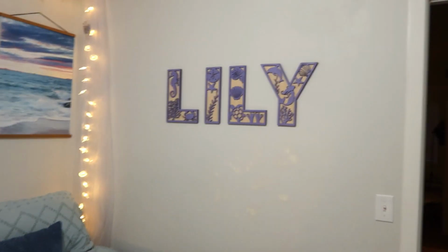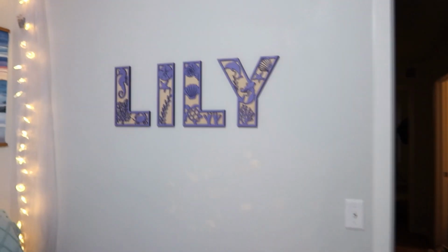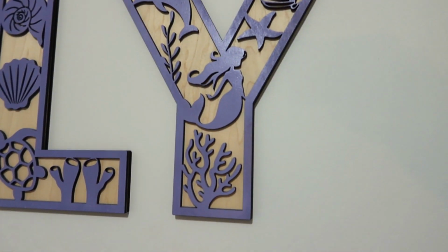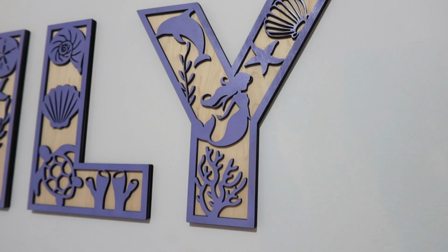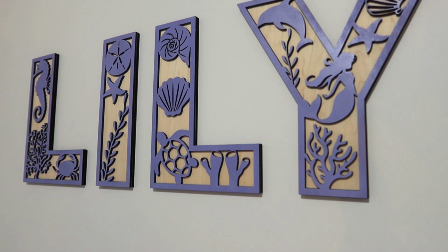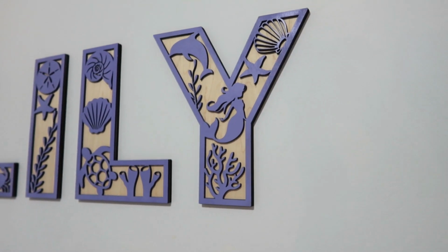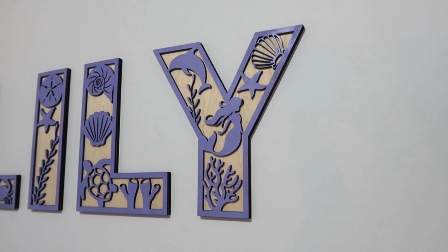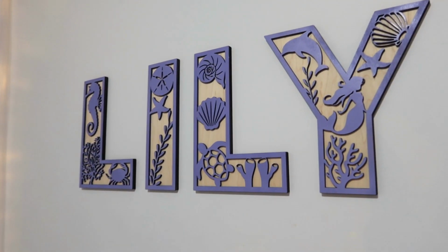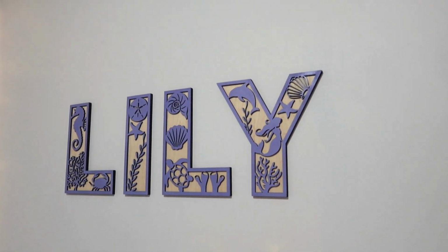And then we made this lily sign. I'm in love. I think it turned out adorable. I'll get a little close up of it so you guys can see. But it has different ocean shapes in it. We left the back of it natural wood and then painted the top portions purple. But so it's two layers of wood. The top layer was the shapes and the bottom layer is just a piece of wood that's laser cut into the shape of the letter. And then we lined it up and put it on her wall. But you guys, it just adds so much to the room, and I think it is so cute.